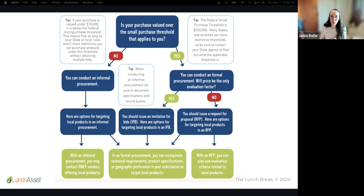But let's say you want to use some other criteria to determine which vendor you want to go with. Then it's probably going to be more worthwhile for you to go the formal route and create those evaluation criteria so that you can really pick the vendor that fits the needs for your program. And then obviously, if you're going to be spending over 250,000 with a vendor, you have to go with formal purchasing. So again, it's going to be very specific to what your school needs, who you purchase from, and those types of things. Once you sit down and figure out who you're buying from and a price range, a decision tree like this one could be super helpful to guide those decisions.